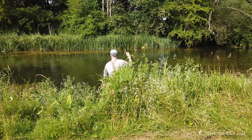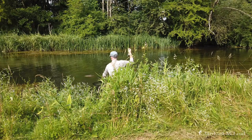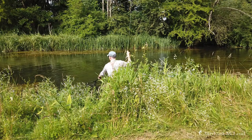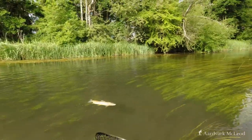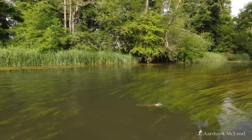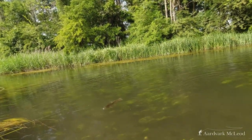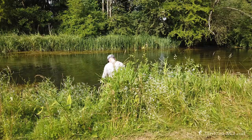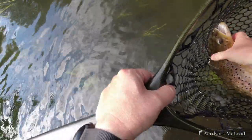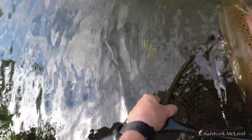Such strong fish. Oh, wow. No. Yes. Another absolute stunner. Beautiful fish. Nymph's already out. Slip him straight back, I think. You go, bud. Thank you for playing.